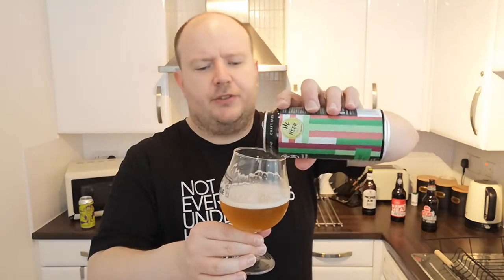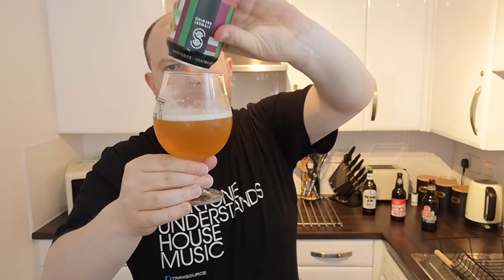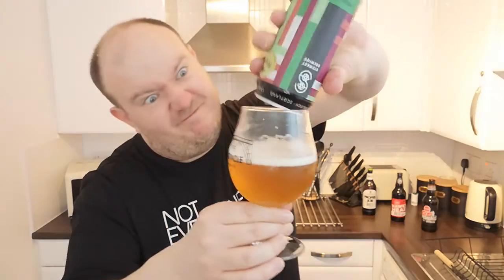Right, let's pour the rest of the can in, see if we get any floaters. Last one, I nearly dropped it on the floor, so I want to get every little bit out. Yorkshireman, I want the money's worth. I think it's all in there. Right then.